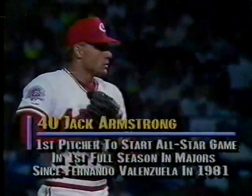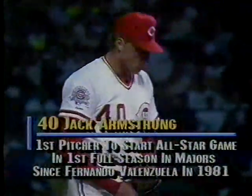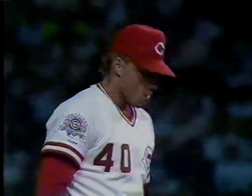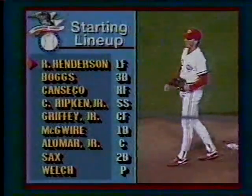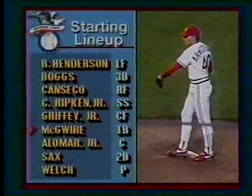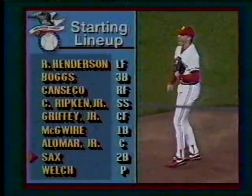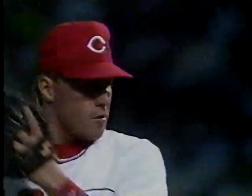You see, the National League team has taken the field, and we're looking at Jack Armstrong. Quite a privilege for him. First pitcher to start an All-Star Game in his first full season in the Major Leagues since Fernando did it back in 1981. Here's the very formidable lineup he'll be facing, with the wind blowing out toward right. Rickey Henderson at left, Wade Boggs at third base, Jose Canseco in right field, Cal Ripken batting fourth, Ken Griffey Jr. in center field, and Mark McGwire at first. It's Sandy Alomar Jr. behind the plate, Steve Sax at second base, and it will be Bob Welch, like Armstrong, a right-hander, on the mound.